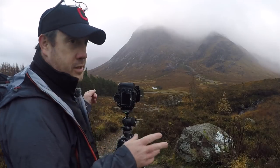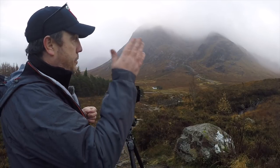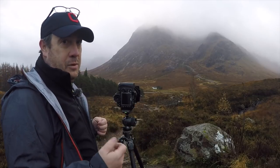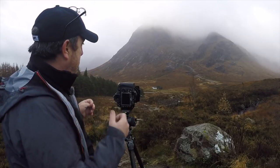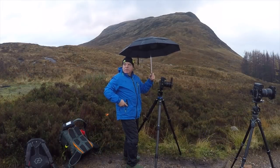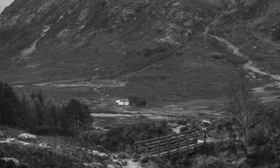But 24-70 on the front, and all I've done is taken a pano shot from right to left just to get everything in shot, and that gives me a little bit more leeway in post if I want to crop in. But I've also taken some shots directly of the Bothy itself, single shots in this portrait mode as well. It's moody, it's black and white. Absolutely.